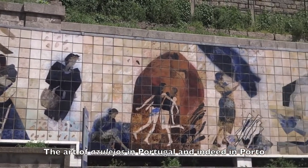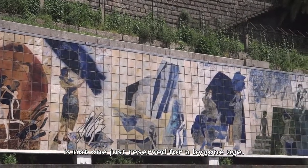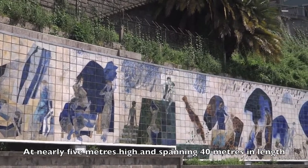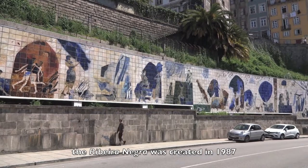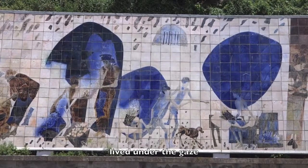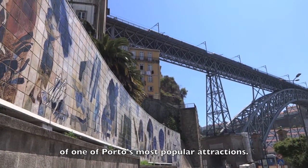The art of azulejos in Portugal and indeed in Porto is not one just reserved for a bygone age. At nearly 5 metres high and spanning 40 metres in length, the Ribeira Negra was created in 1987 and depicts modern life in the surrounding area, lived under the gaze of one of Porto's most popular attractions.